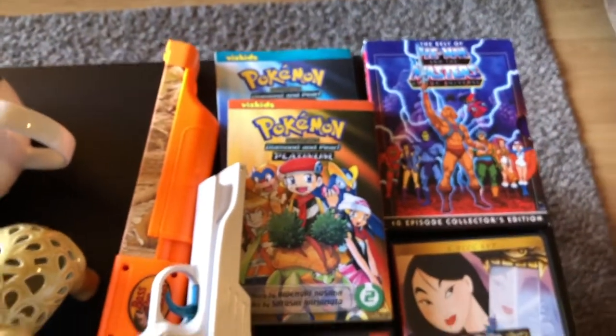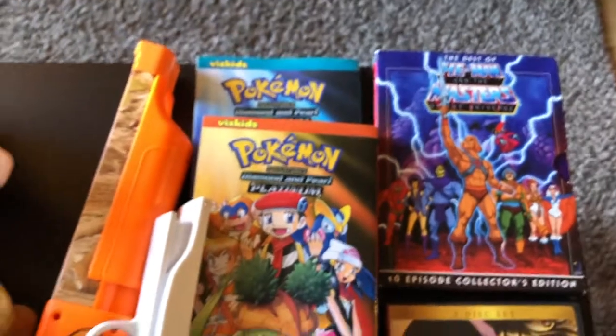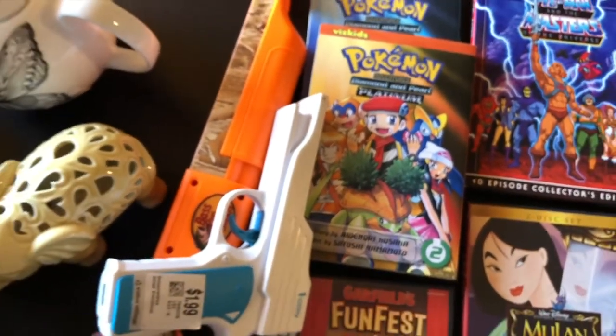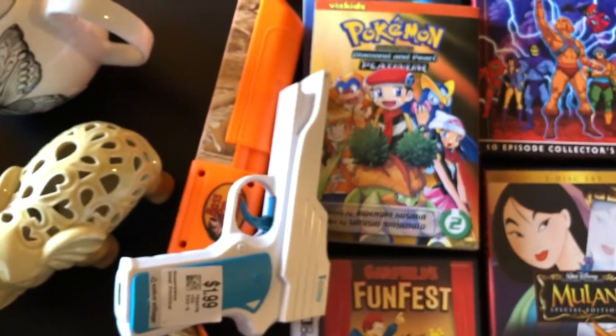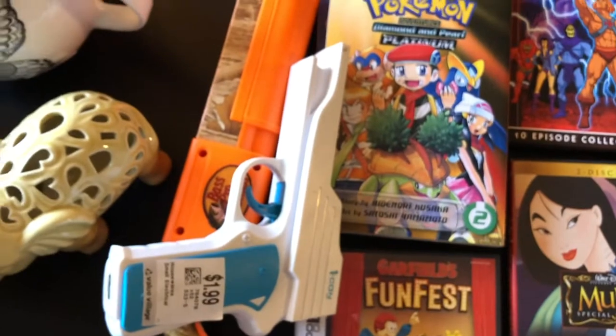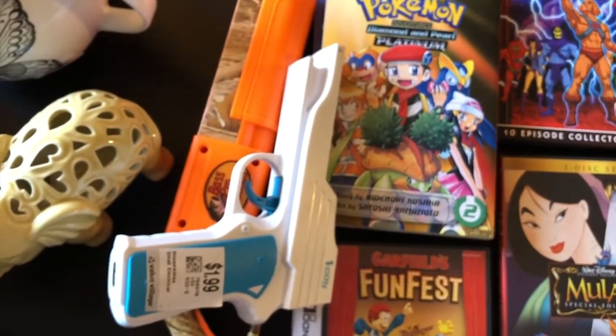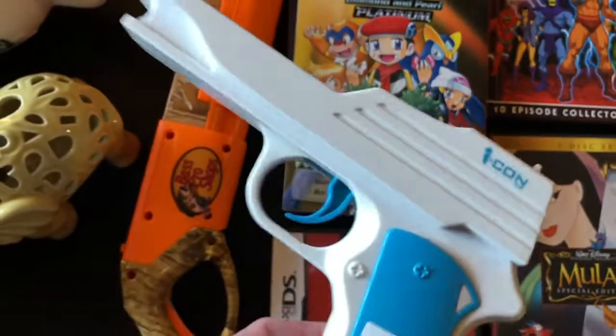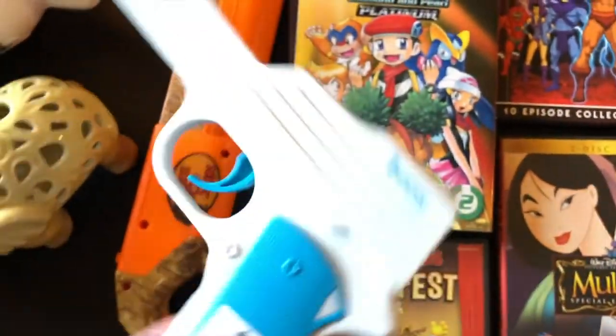Then let's move over to these electronic and gaming things. We just recently acquired a Wii. We're getting into retro gaming right now, which is super hot and popular. So we just picked up a Wii not too long ago, and we're acquiring some Wii accessories. We got the little gun there.